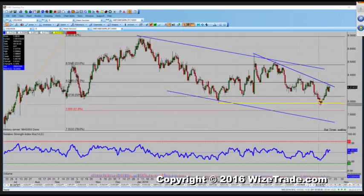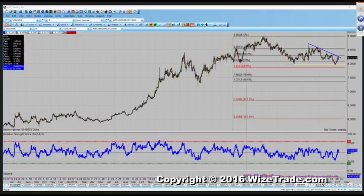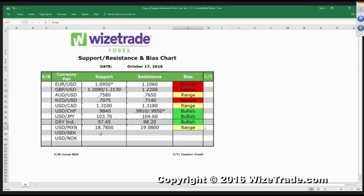A move above 825 would be pretty bullish. That'll allow us to move up towards some of this resistance, but I really don't know what to do here with the US dollar Norwegian krona either. I have to get my head wrapped around what's happening here, because one of the things that is very significant to me is what's happening in the Swedish krona, which I'll talk about in a second. But I'm just going to write down 813 and 826. It's a range.